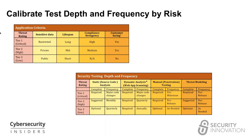So a tier 1 critical application. In this example, we're going to require a source code analysis and require source code analysis anytime there's major code changes. Same thing with a dynamic analysis like a web vulnerability scan, but we're also going to require manual penetration testing to find things like business logic attacks and compound vulnerabilities that scanning tools just are not equipped to find. And we're also going to require threat modeling.